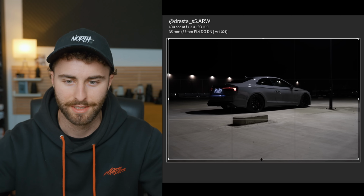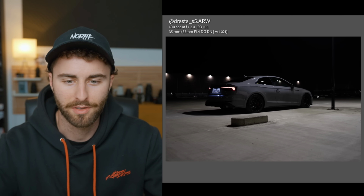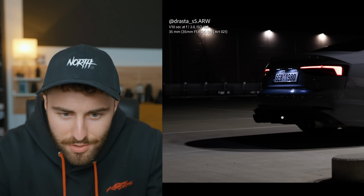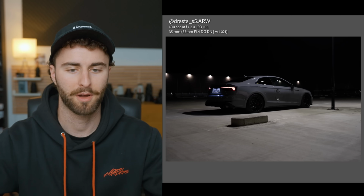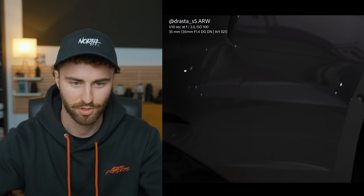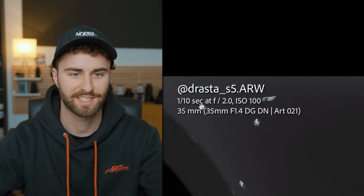What is going on here? Dude, were you dropped on your head? Why is this in the frame? I'm not even looking at the car. I'm just looking at this giant block here. It doesn't even look like there's another one of these blocks. Oh no, they're over there. Why, dude? Why would you? Out of everywhere in the car park you could have shot, you decide to have this in your frame. And the shot's a little bit blurry. It's not even perfectly in focus. Bro, what are these settings?